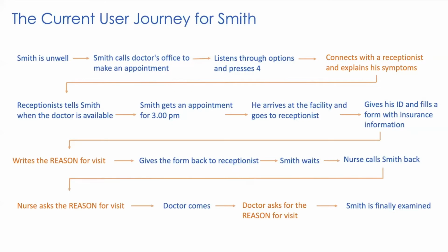He's waiting at the facility. Nurse calls him back. Nurse asks him, what is your reason for visit? Doctor comes. Doctor asks the same question. What is your reason for visit? Smith is then finally examined.